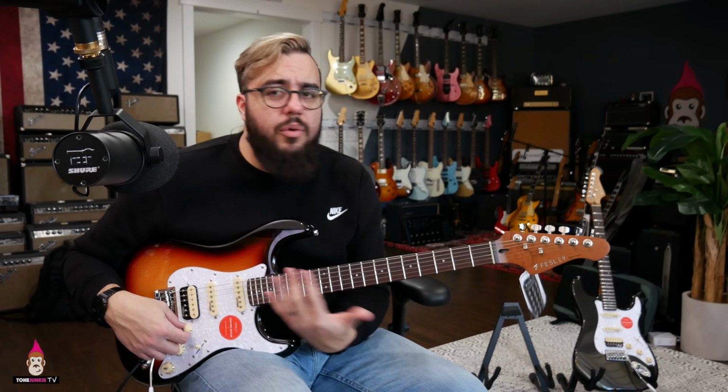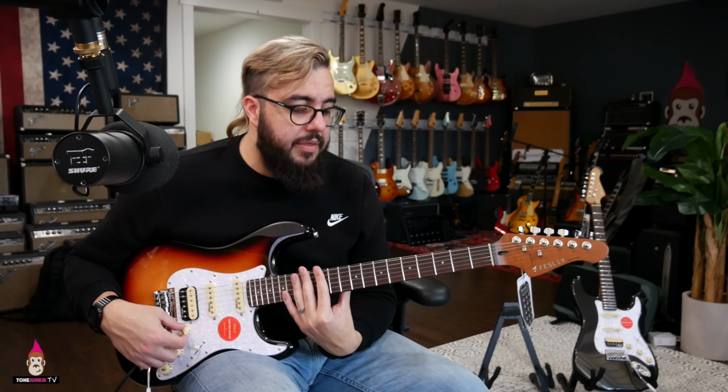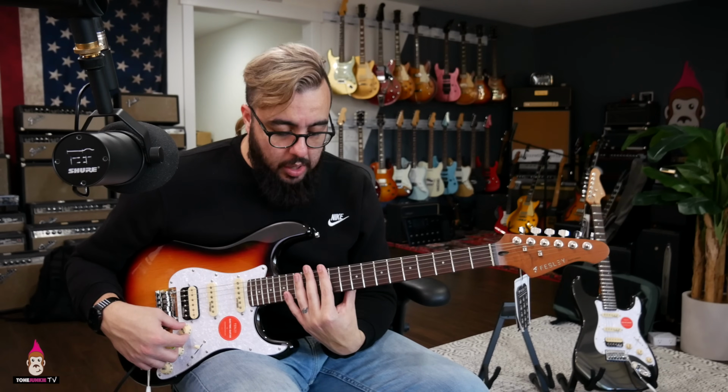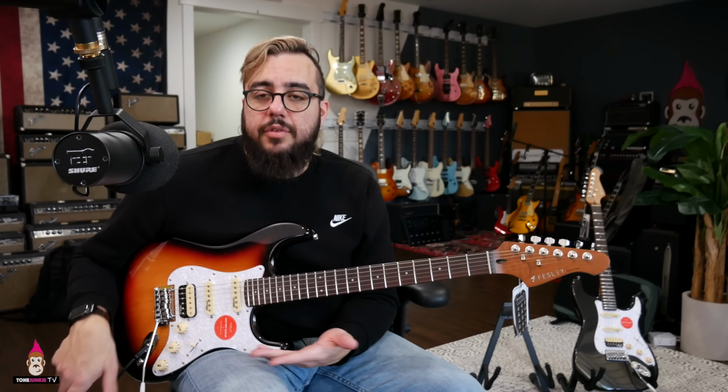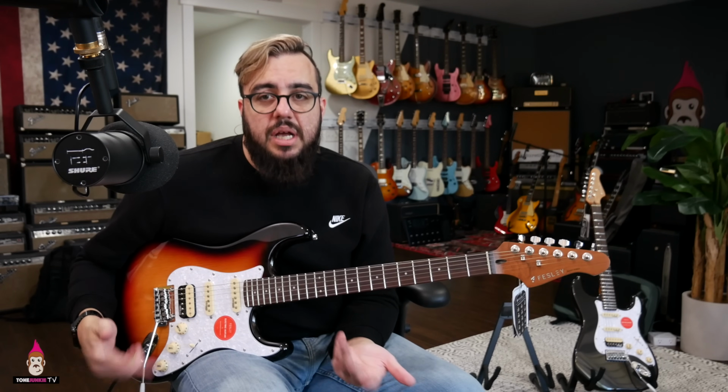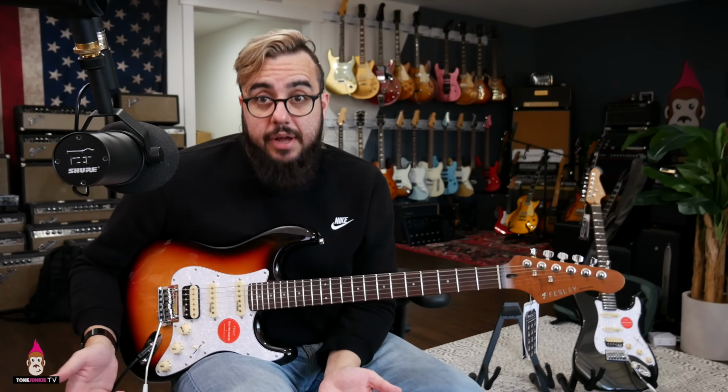This is still well within the range of acceptable. In fact, I would call this medium to medium low. Those I would call low action. Not ultra low, but I think they're on the lower side of what you would expect when you pick up a guitar. In my estimation, they're set up really great out of the box.